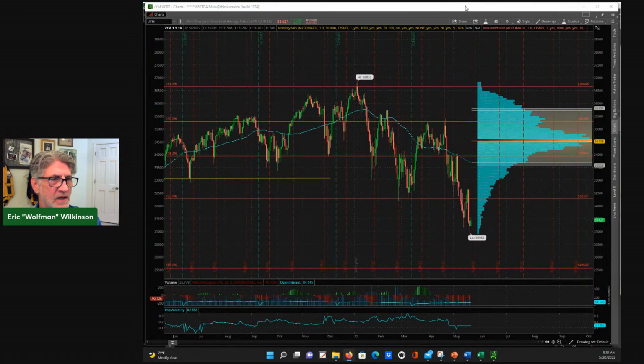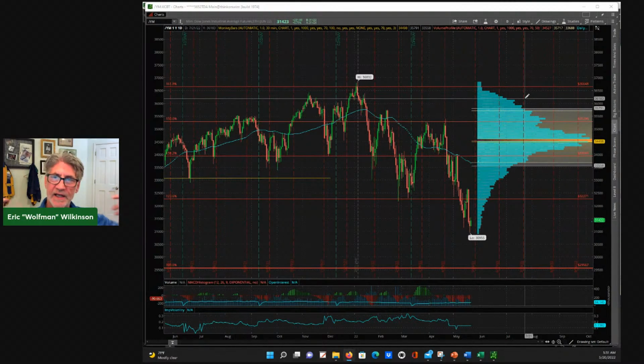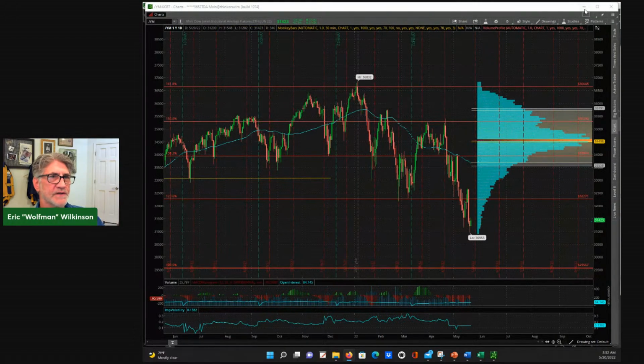We need to break this lower lows, lower highs type of pattern here. And we've got another lower low. We have to break this high in order to break this overall pattern. So we've got a little work to do. I'm not going to jump on board until we start to see that full on getting long. It's going to be incrementally small selling of the puts in these markets.